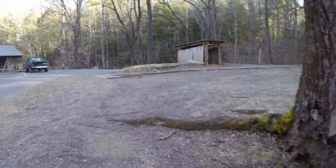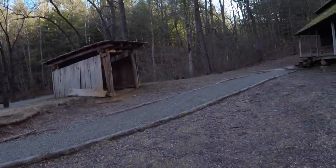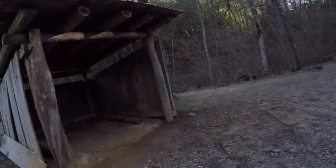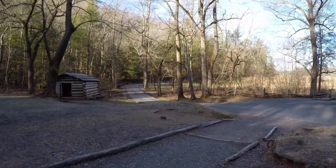But I'm assuming this would have been just some additional storage. Probably couldn't get enough of that back in the day. And then you've got this little area over here. I don't know if this would have been somewhere where, if they had a buggy, they would have parked it, or maybe if they had some wood that they needed to keep during the winter to stay warm.